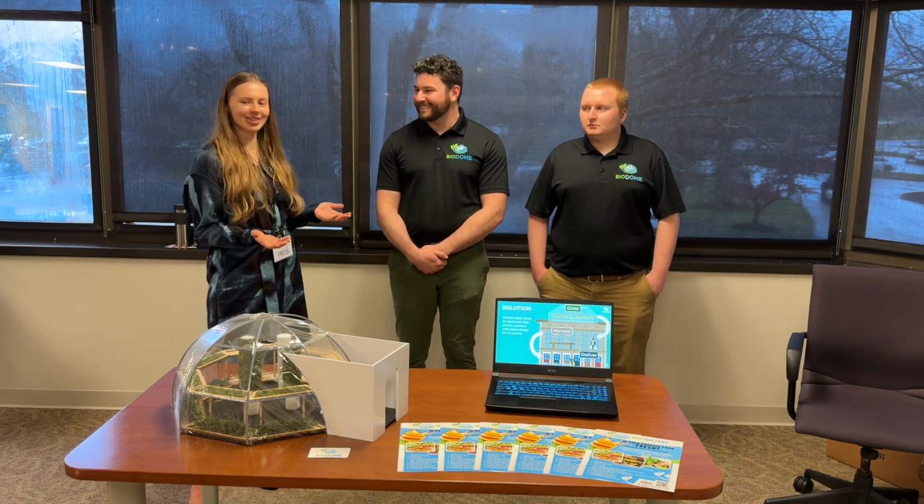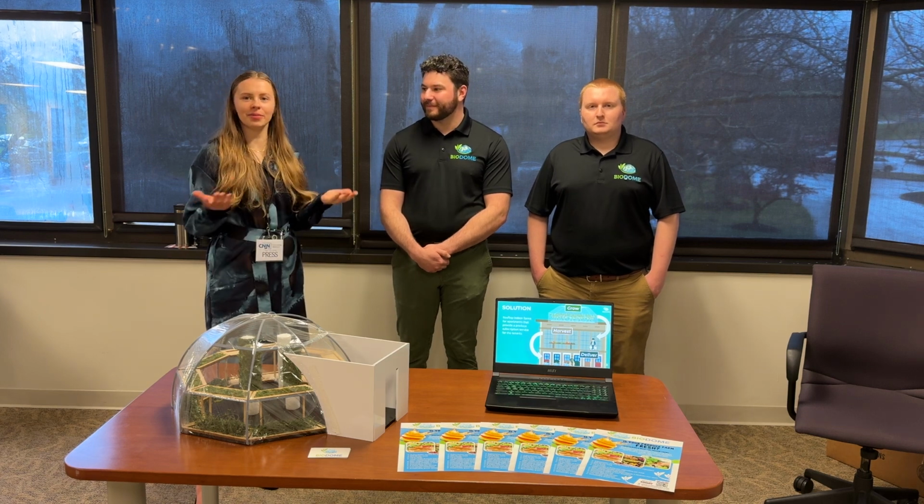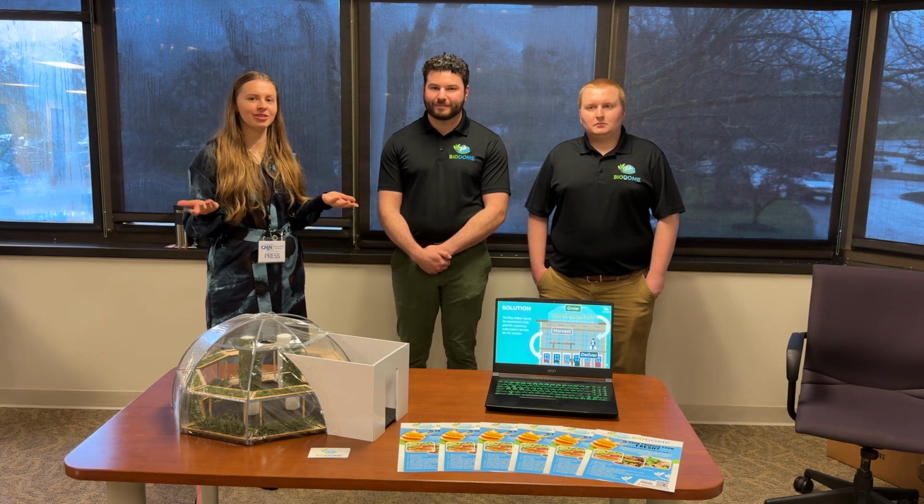I think this is very inclusive. It's going to be helping give a lot of people access to really fresh food and probably be able to help us eliminate a lot of food deserts.